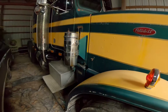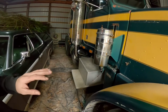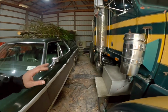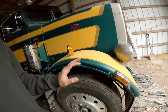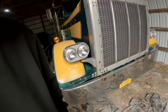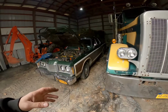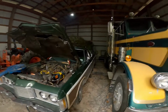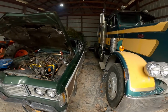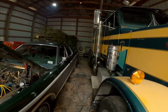But I'm honestly very intimidated by the project. I'm not the kind of guy who usually details his own stuff. I have zero qualifications for any of that. I could fix motors all day long, but when it comes to detail work, it's not for me. So I haven't decided if I'm gonna have somebody do that or if I'm gonna attempt it. But I really don't want to paint that truck if I can get away with it. That's why I'm hesitant, because if I ruin the paint, then I have to paint it.